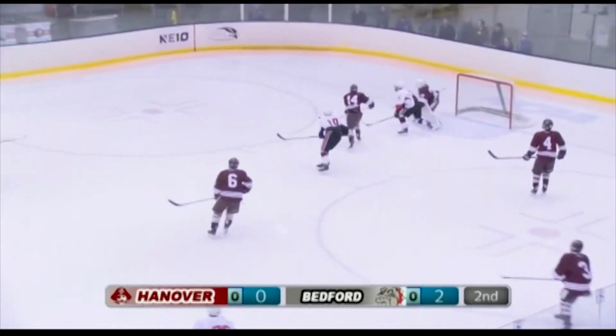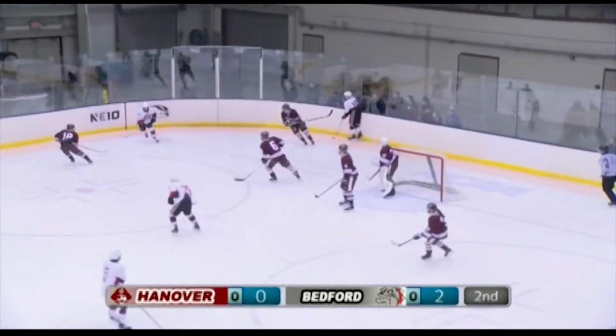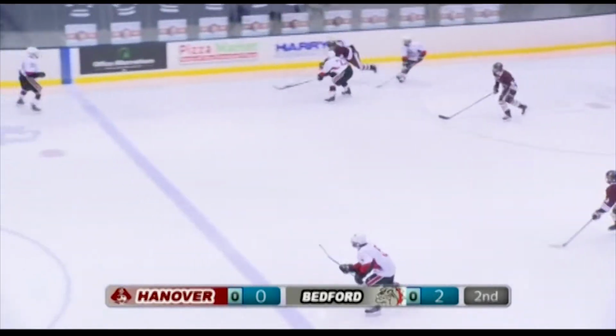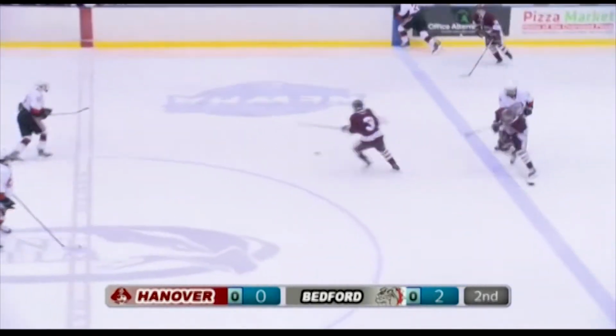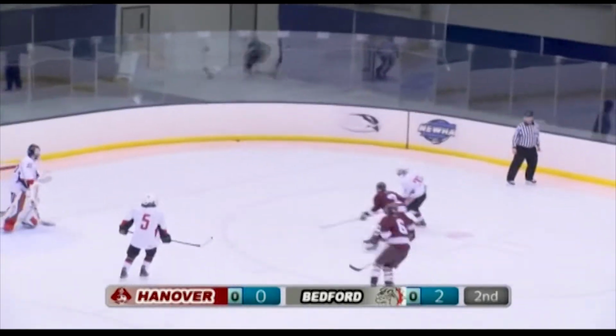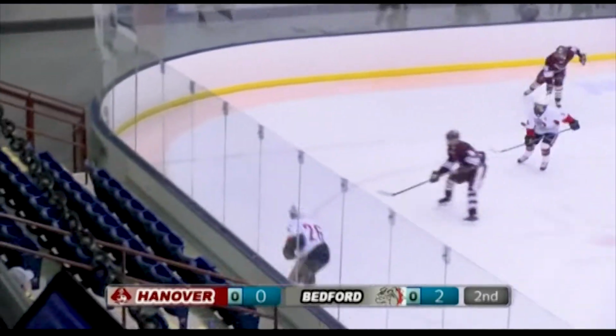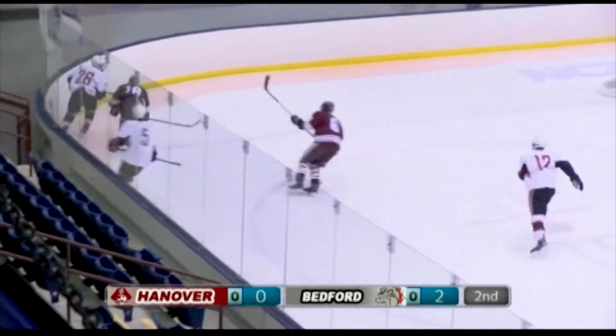Here's a shot there by Scott. That's paddled away by Plotner. Bedford still controlling the puck in the end, but now it's turned over and brought out of the Hanover end by Brigham. Sends it back into the Bedford end. Little contact there with Greer. You gotta be careful there. Puck up the board to Scott.